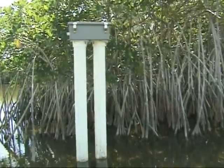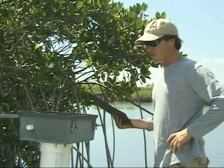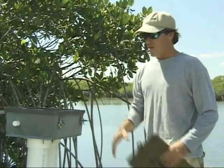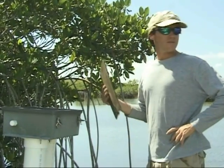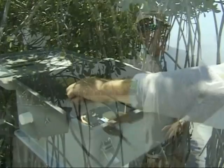Next, Pete collects data on water levels. These levels indicate the amount of water moving through Taylor Slough. What this is here is a Telog potentiometric recorder, and what it does, it measures water level every 30 minutes, and when we come out here to the field, we can download all the data with our laptop computer.